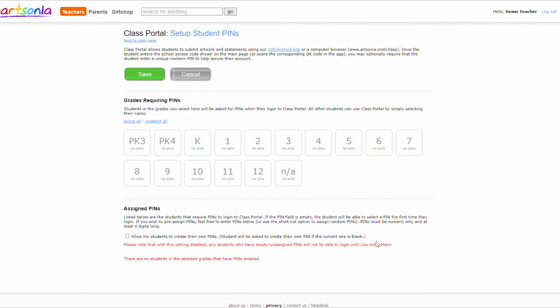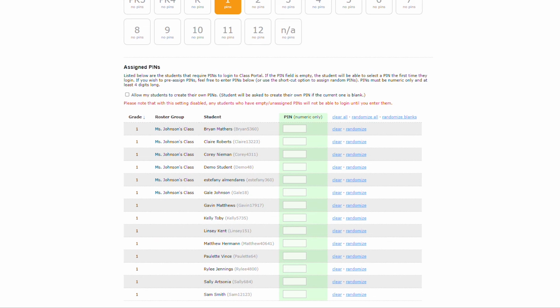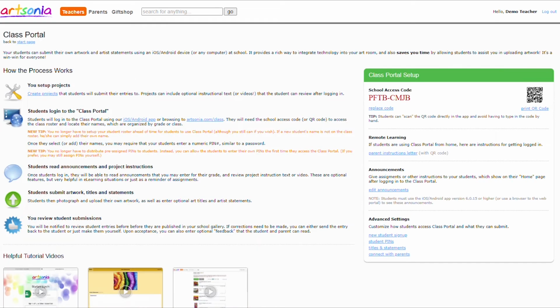Check the boxes to enable pins by grade, then select Save. You can scroll down to see a complete list of student pins. Please note that the list will start with a blank field because the students will create their pin the first time they log in to the class portal.